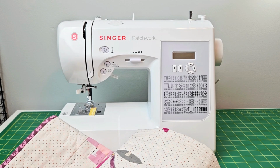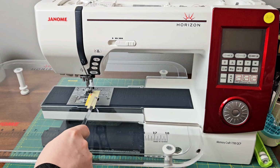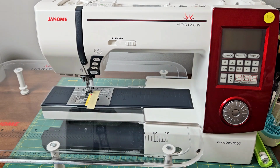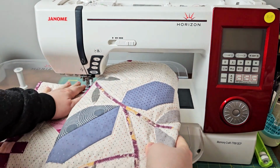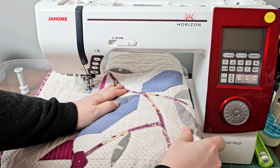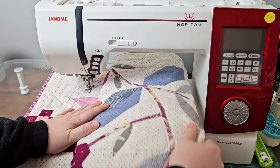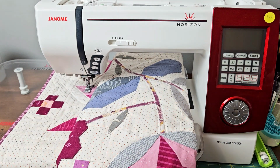And let's go over to the Janome for a little size comparison. Over here at the Janome, you can see there's like twice as much space here for your quilt. And using that same quilt from before, look how much extra space there is. It's amazing. Look at all that space. So it becomes so much more convenient to finish your quilts. There's less of a struggle, and you can work on larger quilts too.